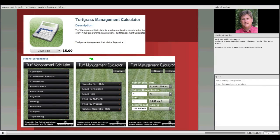If you look over here on the left, you can see things like calibration, combining products and getting calibrations on that, all kinds of conversions. So again, a whole range of topics. In each one of these cases, for example, if you were doing a calibration and you wanted to know how much product you needed for a particular application, you would go in here and start entering the information in the units that you want to use, how much product you want to put out on a given area, and then it'll calculate how much product you might need.